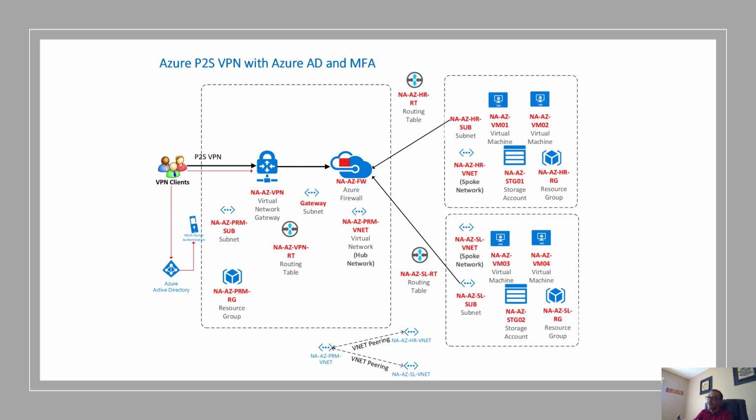The firewall would allow the traffic coming from the virtual network, the VPN gateway, into these spoke networks. At the same time, the spoke networks would be configured with a route table or UDR to send all outbound traffic through the firewall, and the firewall would be allowed to send the outbound traffic. With this architecture in mind, first of all, you have a secure SSTP or IKEv2 tunnel which is authenticated through Azure Active Directory and multi-factor authentication.